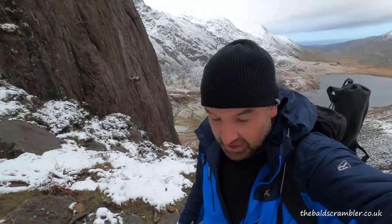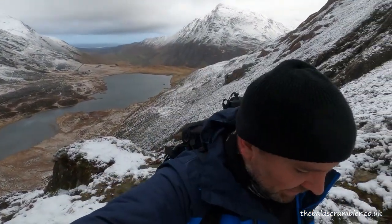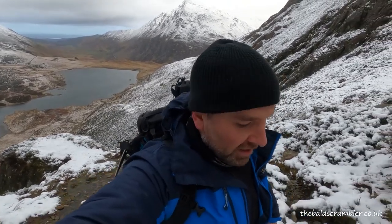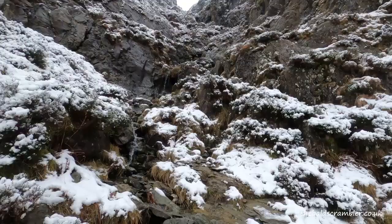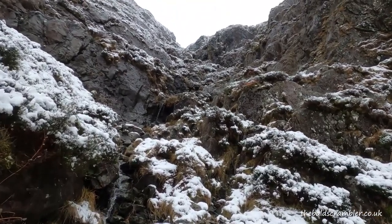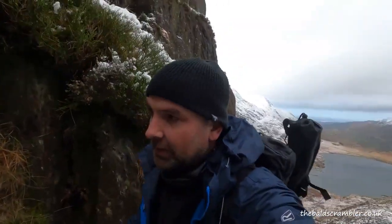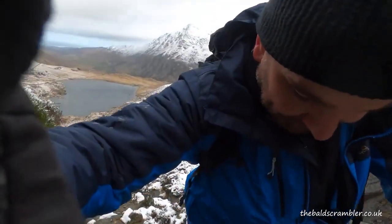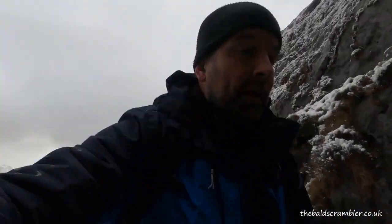So far the terrain has been pretty shallow, but wet, lots of grass on there, lots of mud. I've got my scrambling boots on, which are great for going up rocks, not so good for going up wet grass. So a little bit slippy on the way up, but nothing too bad. Well, that's about as difficult as it gets.